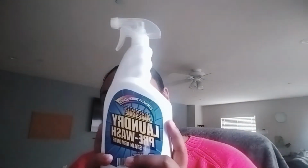Okay. All right, so then they also had this. We've seen a lot of awesome products in Dollar Tree, but I've never seen this one. This is laundry pre-wash stain remover, and it's by LA's Totally Awesome, and I actually love awesome products, so I'm pretty sure this will be good. This is 32 fluid ounces, and it says it eliminates tough stains. So check this out. Let me know in the comment section if you've tried this as well. I'm going to make sure that I try this and let you all know if we liked it or not.